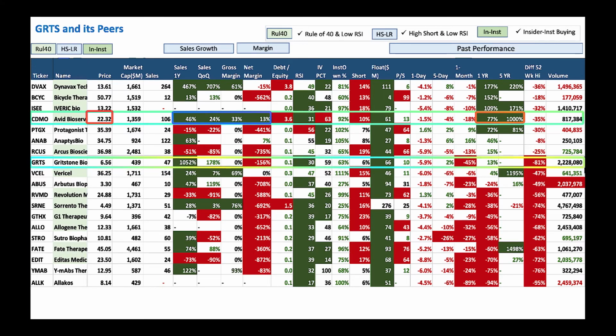As you see here, this stock has got nice 1 year sales growth as well as quarter over quarter sales growth. And look, the stock came tumbling down in the last month or so, 45% down, and it's down 81% from its 52-week high. That's a big drop. But over 1 year they're still up 13%. That's a good one here.